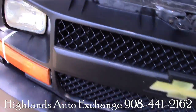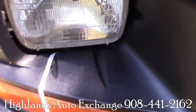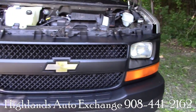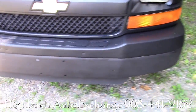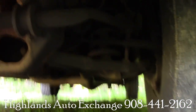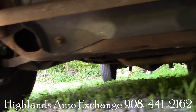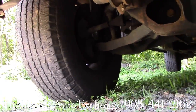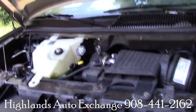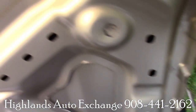Front of the van looks fantastic. All right, obviously it's got something holding on right there. But other than that, looking at the front of this baby, it actually looks really nice. And I'll see if you guys can get a little look underneath here. I don't know if you can see this or not, what's going on under there, but it gives you an idea. You can see it's all the heavy-duty stuff. And like I said, I did a brand new brake job on it, so you have nothing to worry about. And look at this, even a little light underneath works.